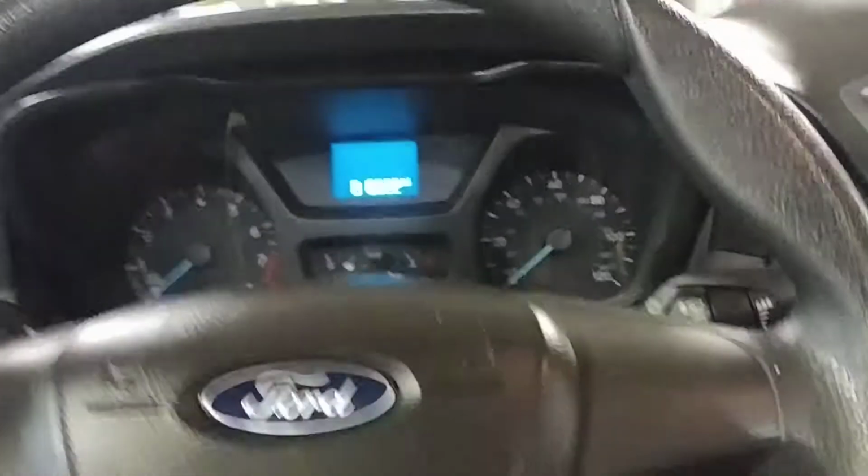You got power windows, power door locks. You do have power mirrors. Here's your front driver's seat. No holes, no tears, no rips. This vehicle does come with one key fob combo and owner's manual. Check out pictures for more details.